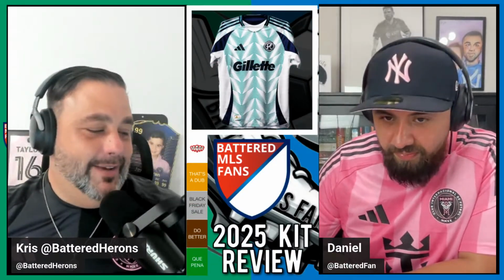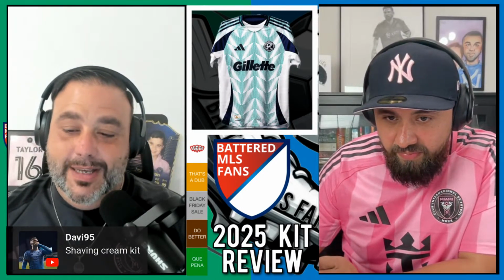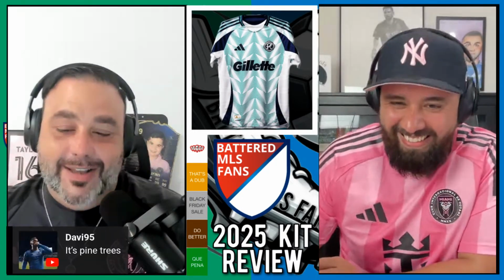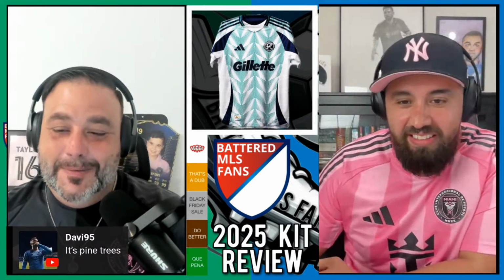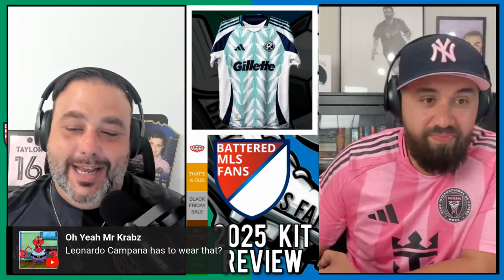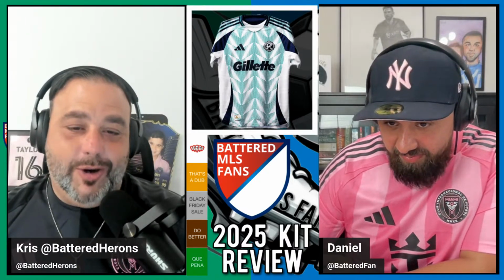The New England kit, from what I noticed, it does have a tree. It looks like there's sort of trees. Soccer Daddy is giving it 5. Mike V says it looks like curtains. David says it's pine trees. It's que pena for me. Leo Campana has to wear that. Yes, and Leo Campana is going to be a 5 mic rocker for me.